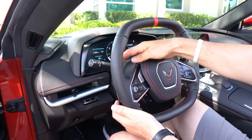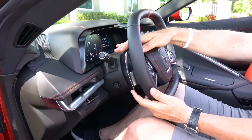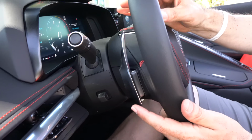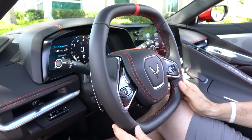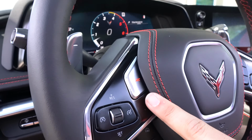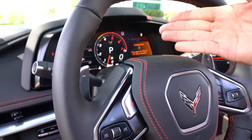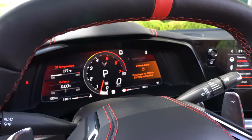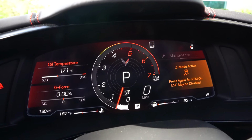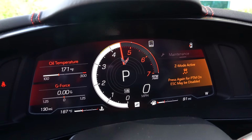Massive surfboard style paddles. These are like catamaran pontoon boats that have that ability to go up and down that Tremec 8-speed. There's the Z button I was telling you about. You hit that, everything goes full race mode, and look at that dash. Nice digital setup, all clear display. Wait for your tach in the center, look at that.